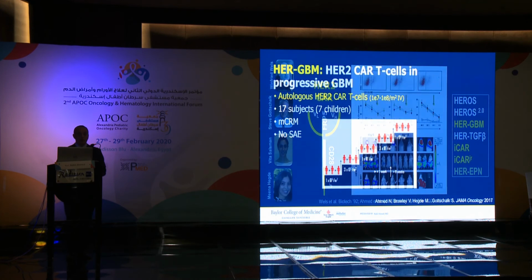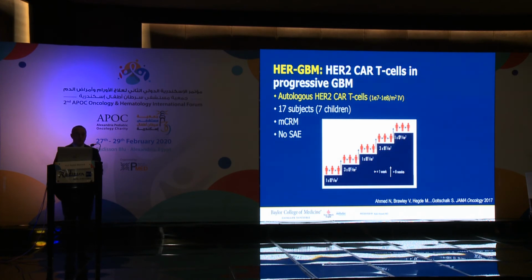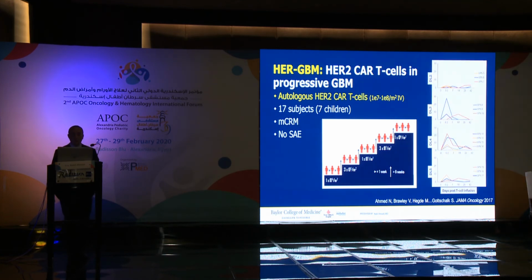So I'd like to summarize the concepts we derived from these trials, but also the limitations. This was a HER2 targeting trial in glioblastoma, and in this trial we infused autologous HER2 CAR T cells in 17 subjects. 7 of these were children, and we used the scheme on the stairs I'm showing here to escalate the doses. We didn't see any severe adverse events, and learned a big lesson.